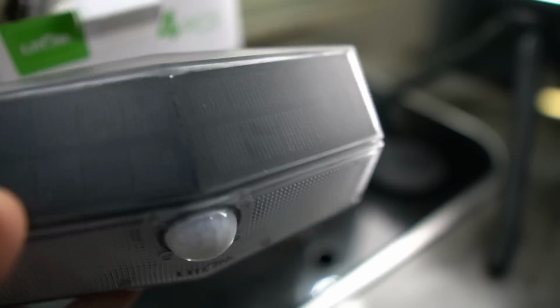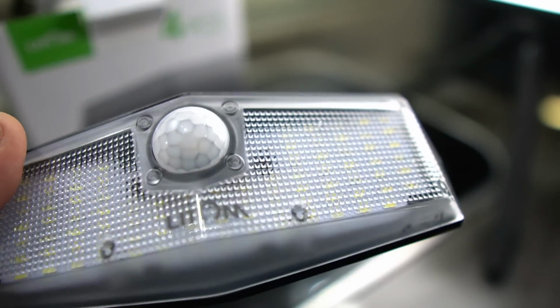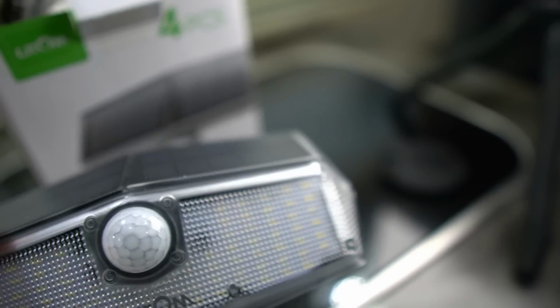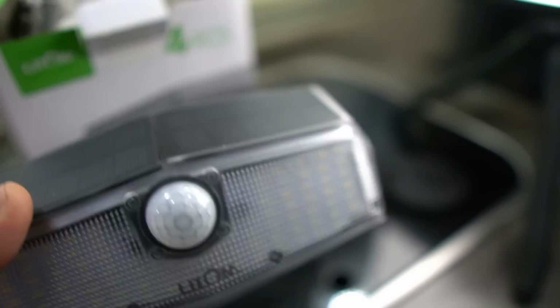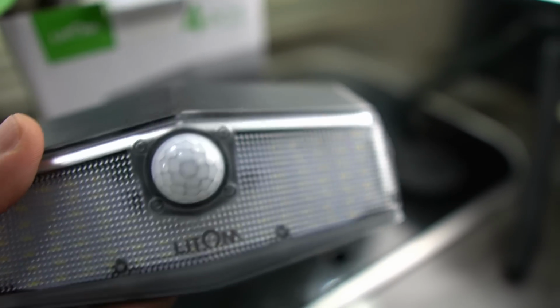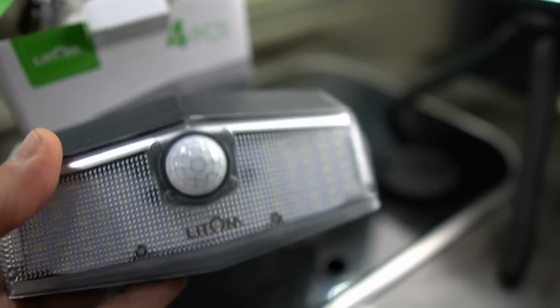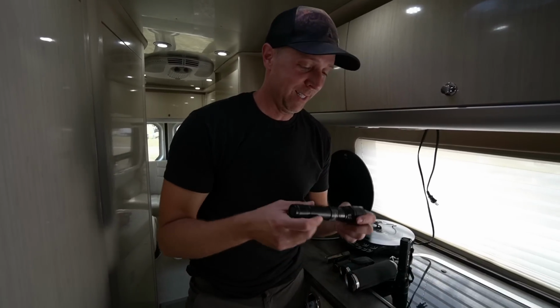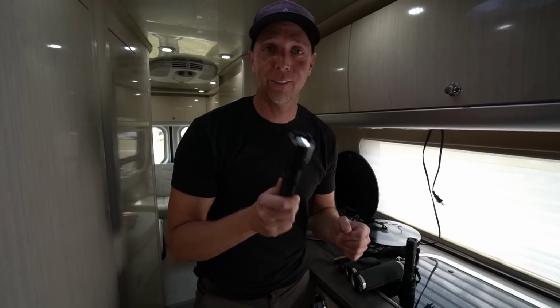And so now you can put these all around your RV. You could put it under your RV. You could put it under your engine compartment if you're worried about little critters. You could put it out by your bikes. You can put them to illuminate a path. But having more of these options while out boondocking, I think, is a pretty good idea for how inexpensive these bad boys are.